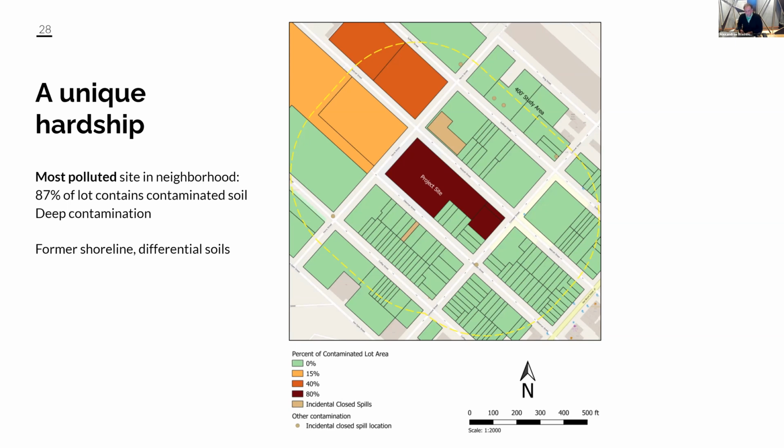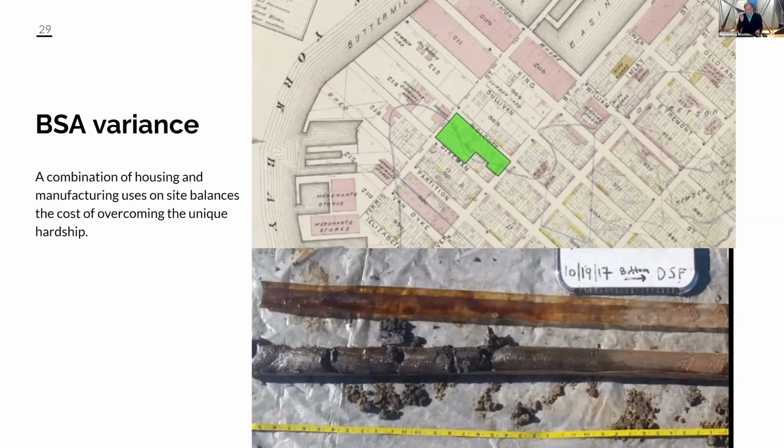And that's what took us to the BSA and brought up this issue as a potential. And this is where the environmental cleanup plays into it. Because, like you said very correctly at the beginning, the BSA variance requires you to show a unique hardship. You can't even go in the door of BSA unless you can show that uniqueness. And we have a combination of pollution, and to make it even more tricky, a shoreline. Remember I said it was filled in the 19th century? Our block is exactly the line that's half water and half land. And you have stable and unstable soils with an area that needs a large amount of remediation.